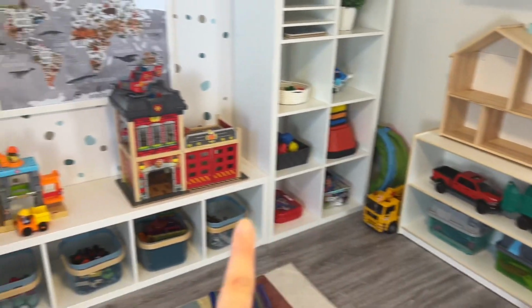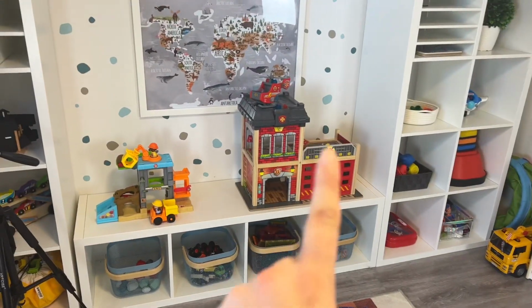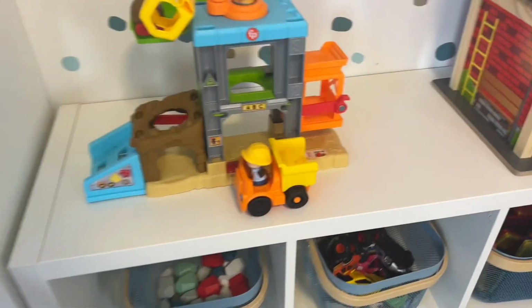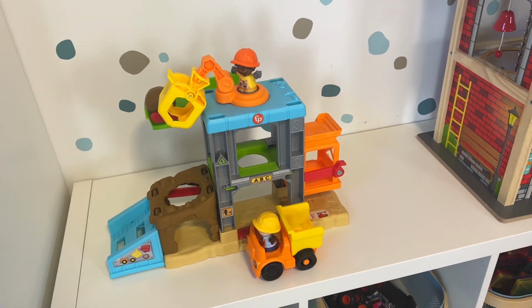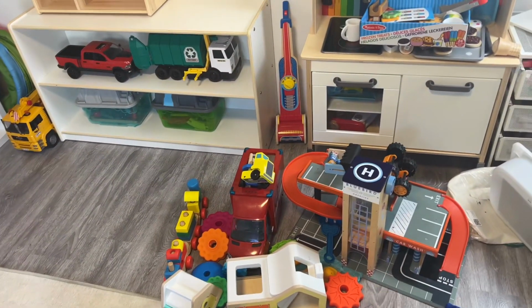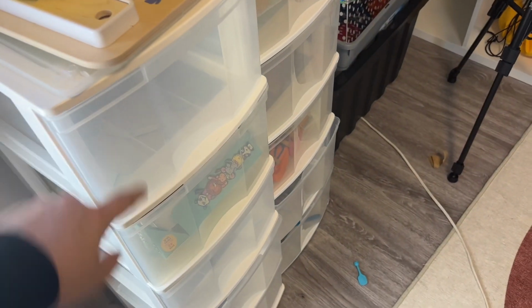So I have the shelves filled up a little bit now, which takes away a lot from this pile. This set's gonna go in our storage room. I think I'm gonna leave this one out. I love this little guy, the little people. And then this is also gonna go in the storage room as well for rotation. So that'll take a lot of this stuff away. And then everything else is gonna go right into these bins.